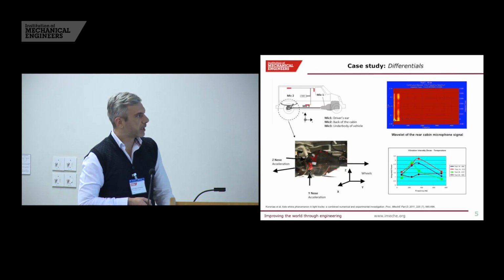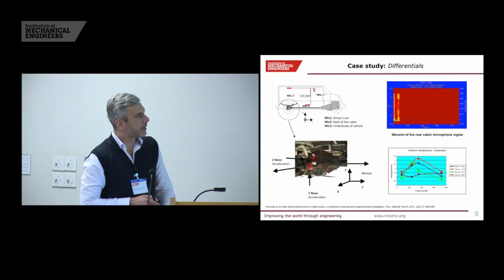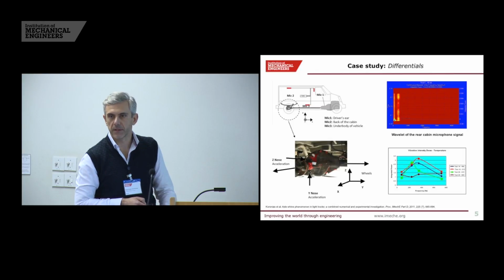And naturally, the noise in the cabin was captured and correlated to the vibration and noise in the vicinity of the rear axle. It was not only that, though. An attempt was made to capture the bulk oil temperature here in the differential. And by comparing the severity, the amount of energy carried by the main frequencies observed in the corresponding wavelets during post-processing, we were able to match a change in the energy content per frequency as the temperature of the fluid was increasing from 40-something Celsius up to about 70 Celsius.